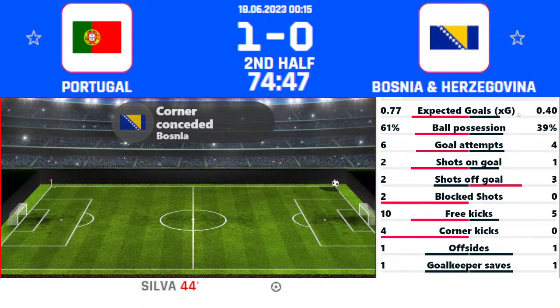Now, the standings, if we talk about Group J, Portugal are standing at the top at the moment. In 2 matches, they have 6 points. They have won both of their games. Slovakia is at number 2. With 2 matches, they have won 1 game, and they have drawn a game.